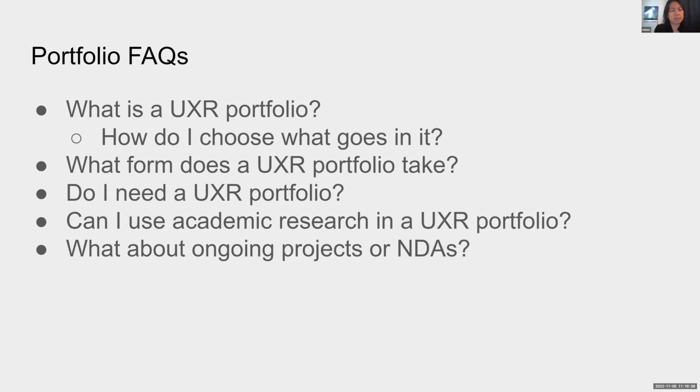So I hope that makes it feel a little more like something that you can take on, that it's not a big daunting project at all. It really isn't. And we'll go a lot more into the format later when we get closer to making the portfolios.